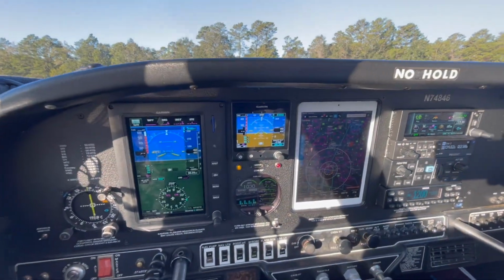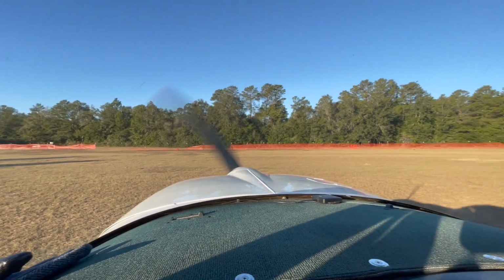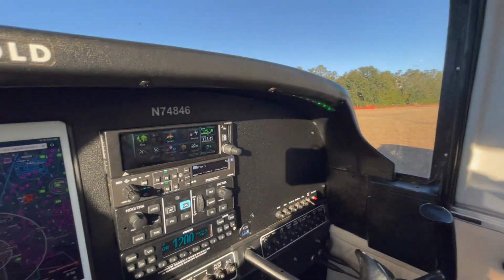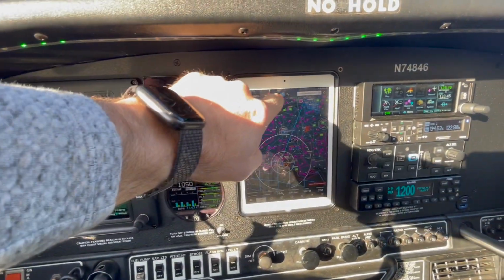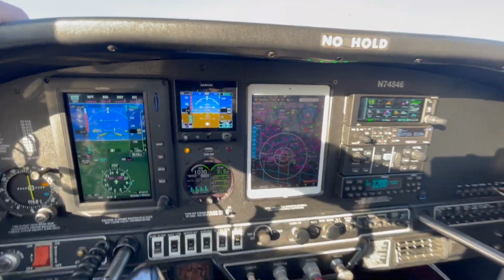Bravo, 1255 Zulu observation. 360 at 04. Visibility 10. Ceiling 3,700 broken. Temperature 01. Dew point -05. Altimeter 3028. Expect ILS approach runway 30. Runway 2 and 30 in use.